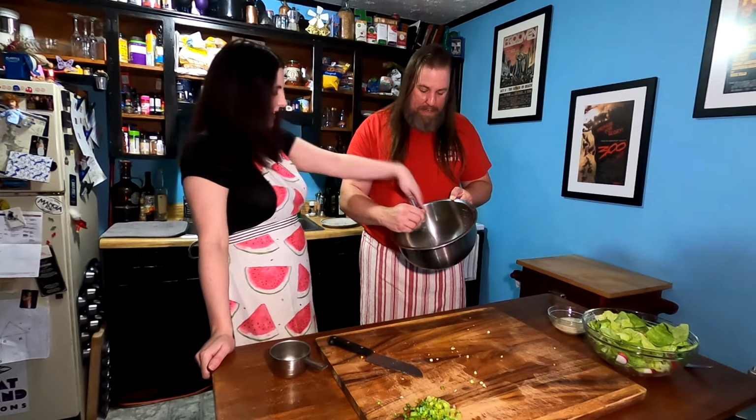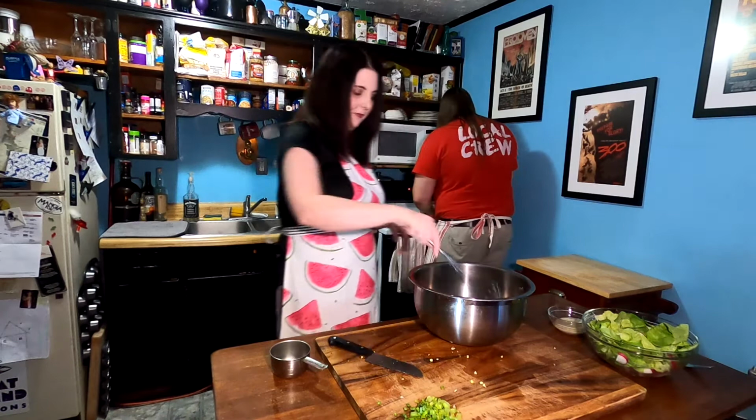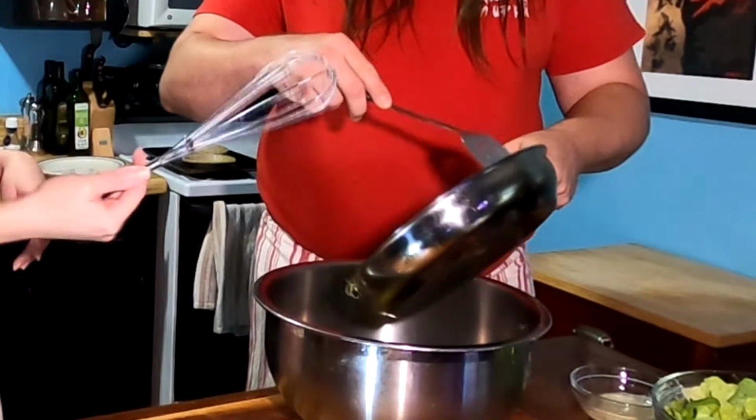There we go. So that's pretty good. Here you go. This is done? Here, let me trade you. I'll do that and you do this. Hard to tell without looking at it, but yeah, I think this is done. And basically, you're just trying to get the corn softened a little bit. Yeah, this is done. So what's next? So we're going to add that to this. Oh! Yeah, this into here. Awesome. I can do that. Do it to the right side because of the egg.